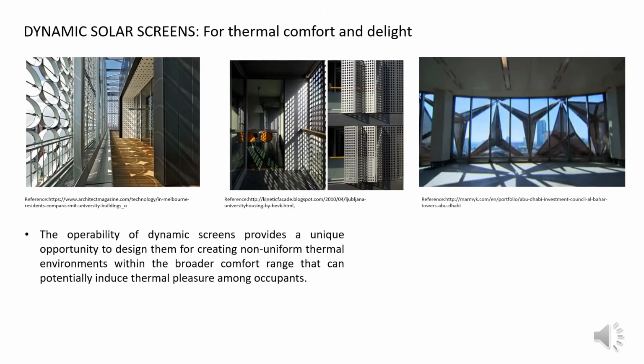Unlike static screens, dynamic screens are operable and can change their geometric properties to respond to outdoor and indoor climatic conditions or occupant demands. Few investigations on dynamic screens conducted using computational simulations promise their contribution to high building energy efficiency and visual comfort performance. Despite promising results on building performance, their impact on thermal comfort remains unknown.